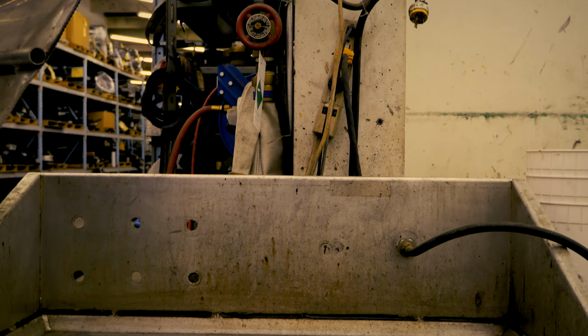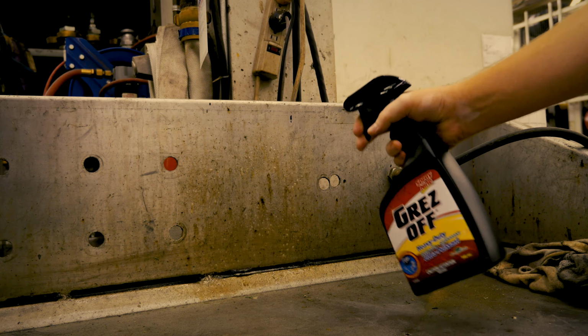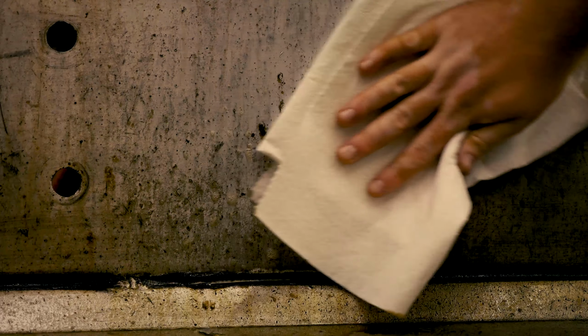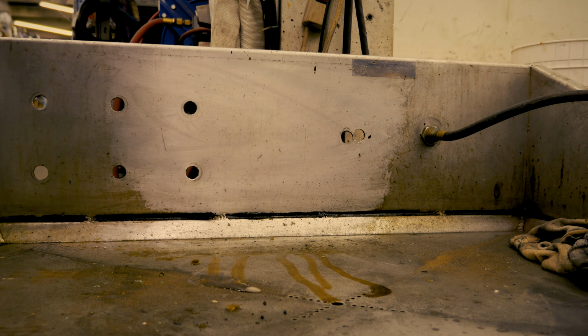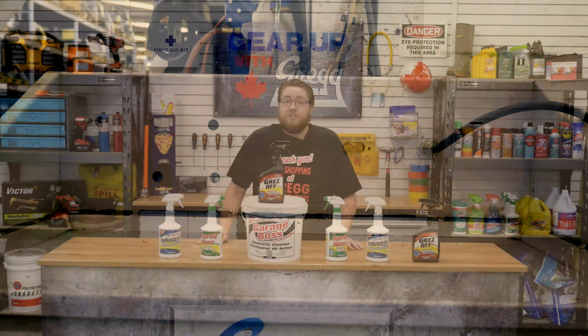Let's see how GREZ-OFF tackles the thick grease on this old shop sink. Simply spray it on, give it a moment, and wipe it off. Look at that. That's amazing. I think I may have missed a spot though. That's better. So that's the grease in the garage.